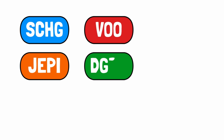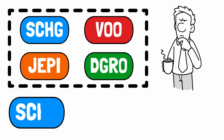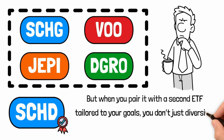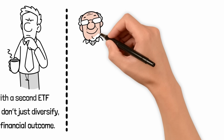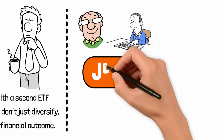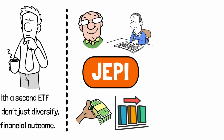Now that you've seen all 4 ETF pairings, the only question left is, which one fits you? SCHD is still one of the most reliable foundations in dividend investing. But when you pair it with a second ETF tailored to your goals, you don't just diversify, you upgrade your entire financial outcome. Here's how to decide. If you're already retired or nearing retirement and need consistent monthly income, JEPI is built for you. It turns your portfolio into a reliable paycheck, even in sideways markets.